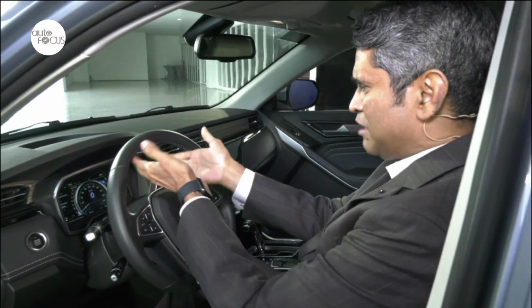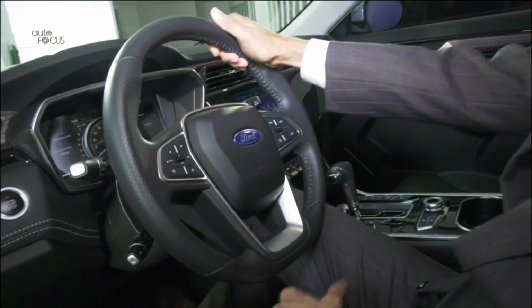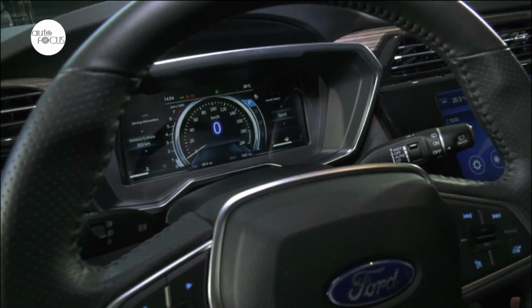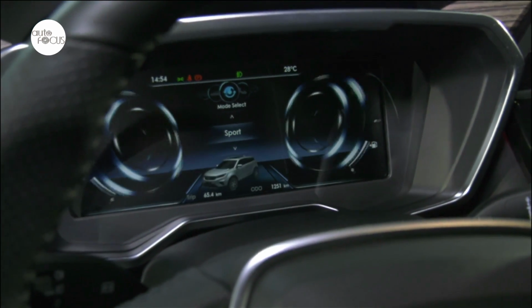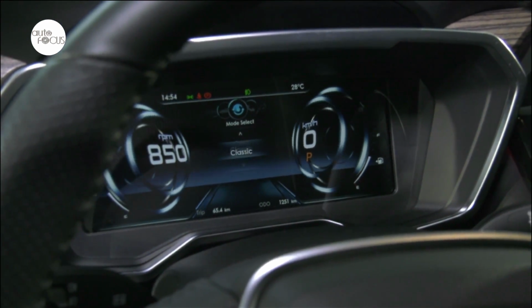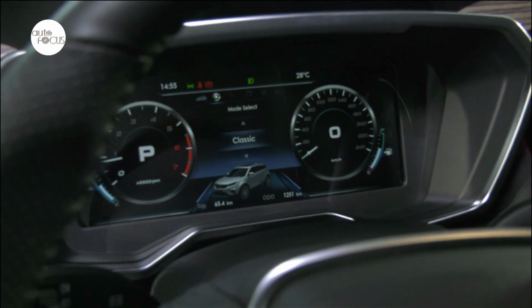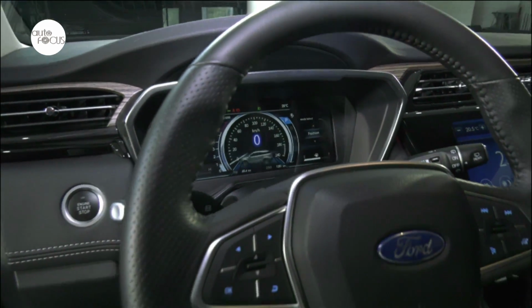Another interesting element is what I have here, the cluster. 10-inch cluster, probably one of the few in the segment. And what's interesting is that we have an ability to change the way the cluster is laid out. What I'm showing you is a sport layout, and I can also jump to another layout called classic, which shows a classic way, or for young and upwardly mobile, they got a fashion option as well.